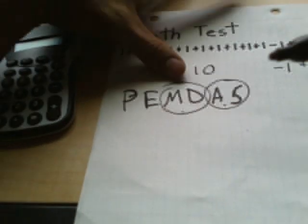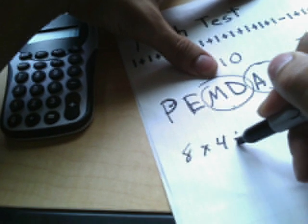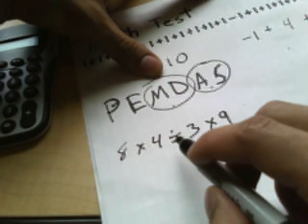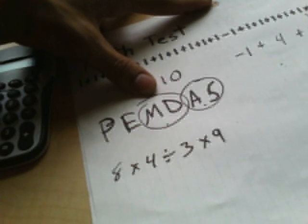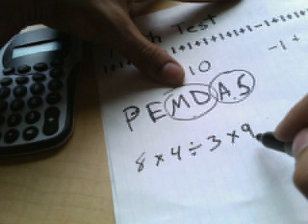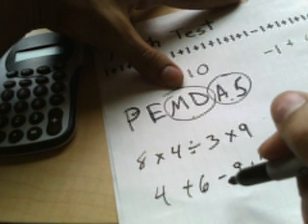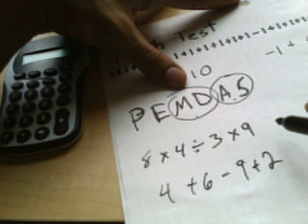If we have the equation 8 times 4 divided by 3 times 9, you don't have to do multiplication, then division, although you could, and if I'm correct, that would be correct anyways, but rather you do it left to right. Same goes with addition, 4 plus 6 minus 9 plus 2. You don't have to do subtraction before addition or addition before subtraction. You just do it left to right.